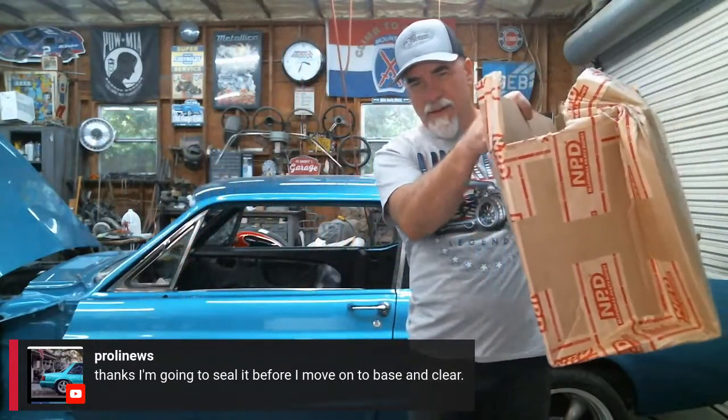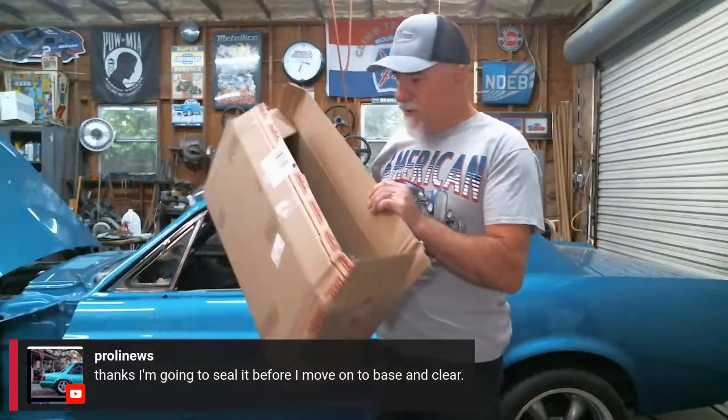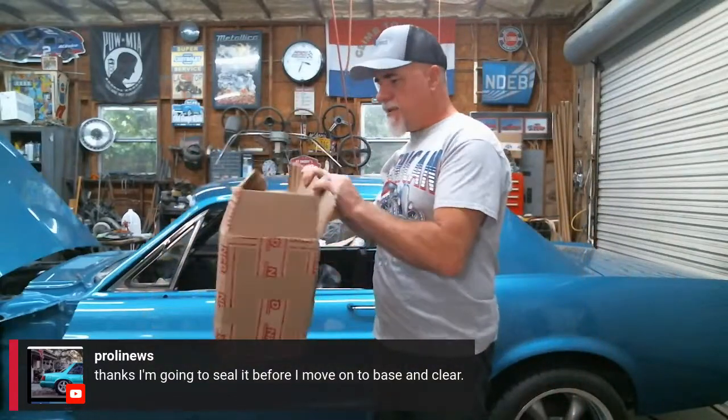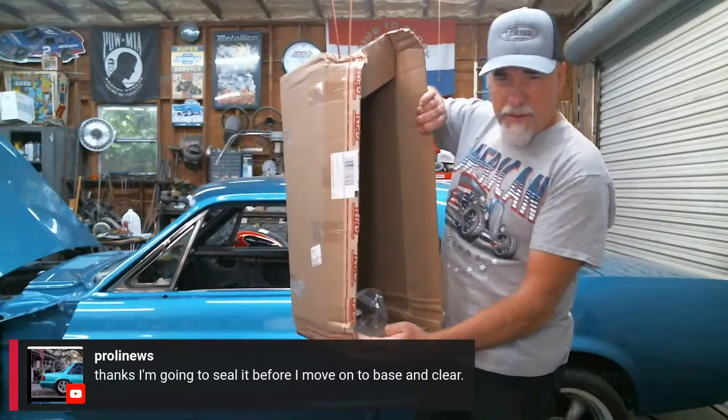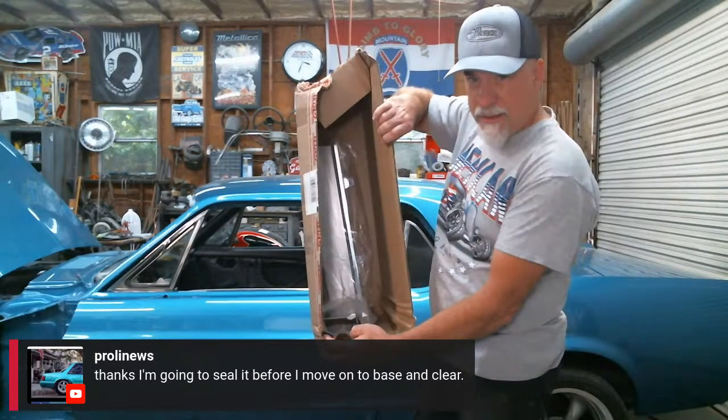What the heck? What did they do to this thing? Well, thankfully, if you were to look inside the box, there's the other half. Or is it? Well, guess what? It's another driver's side. It's another driver's side. How does that happen?